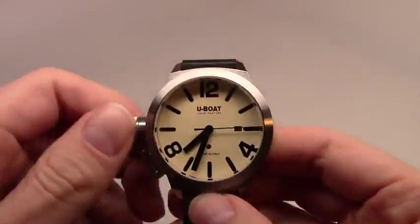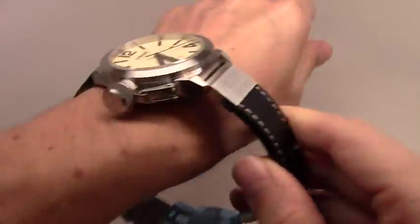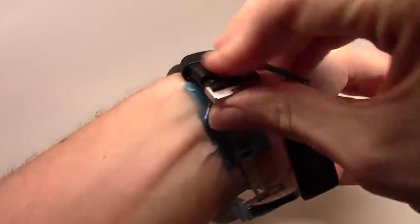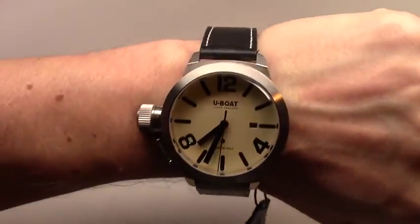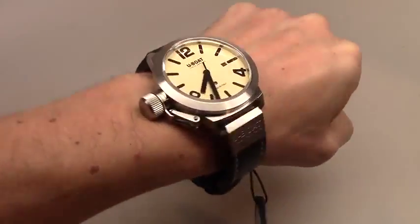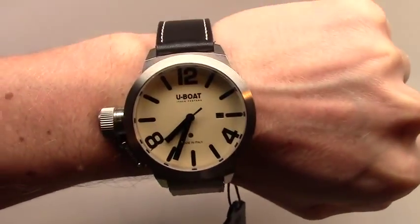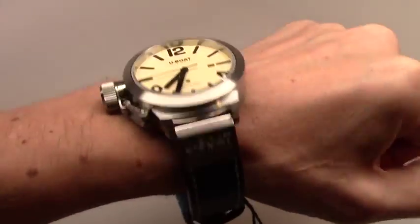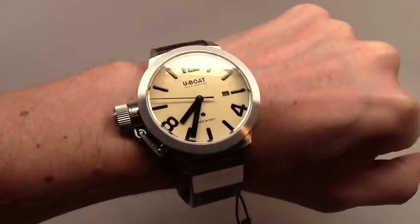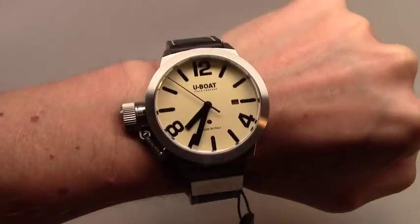Okay, I like this watch, and I can try this right here. A couple days ago I showed you another very close model, but it was not a mechanical, not an automatic watch. It was quartz, and looks very close, but the price is much cheaper.